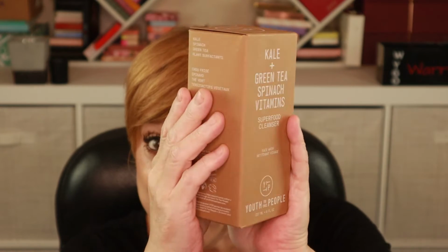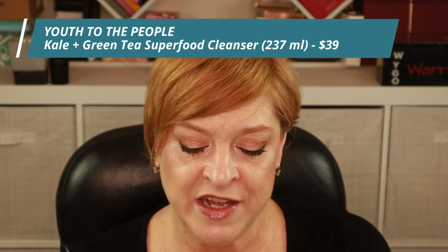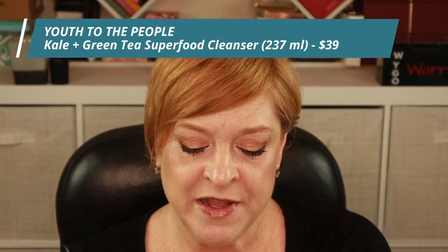Alright, whatever this next product is, it weighs a ton. And this box is huge. What is this? Alright, so it's a Kale plus Green Tea, Spinach, Vitamins Superfood Cleanser. Okay, I thought the packaging looked familiar. This is from Youth to the People. And I want to say they are green, so I should probably use this pretty soon before it goes bad.